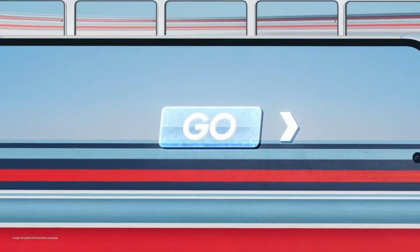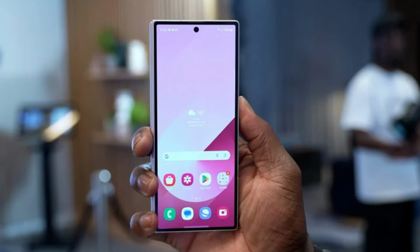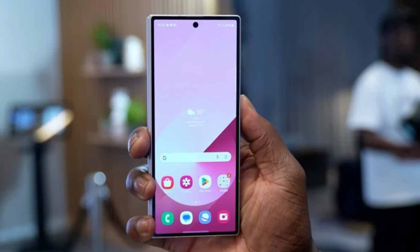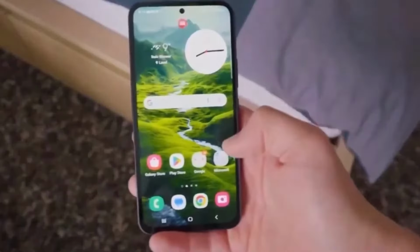Today, we have some exciting news about Samsung's upcoming One UI 7.0 update. If you're a Samsung user, you might want to stick around because this update could bring massive design changes and improvements. Let's dive right into it.